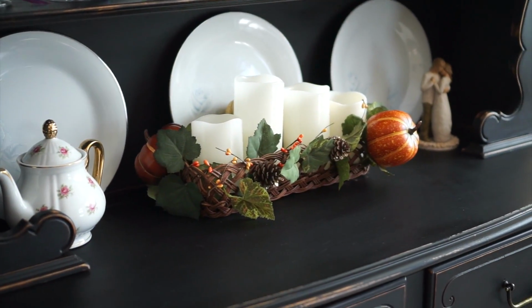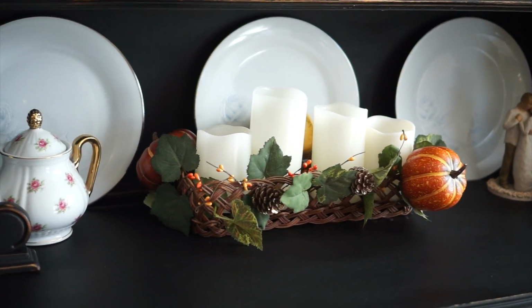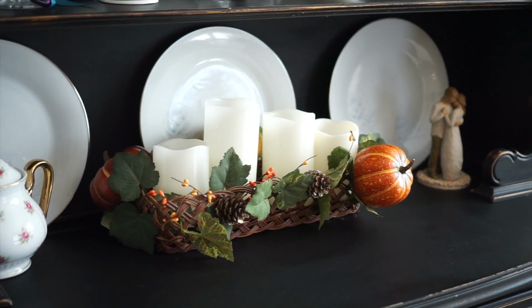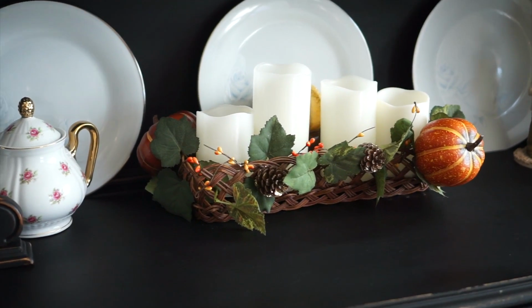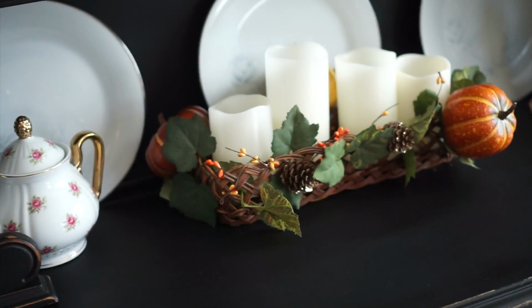And then down here, I have this Pottery Barn dupe centerpiece DIY, which I will be uploading the video for this week, so you'll get to check that out. But as you can see, I'm not using it as a centerpiece.